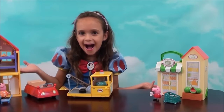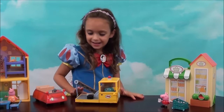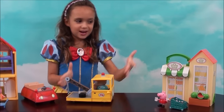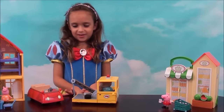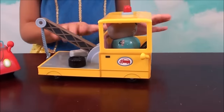Voila! Here are the toys out of the box. I am so happy with what I have right now. I'm so happy about this tow truck and so happy about this store. What should I start with? I'm just gonna start with the tow truck. Okay, so the tow truck is super, super awesome.